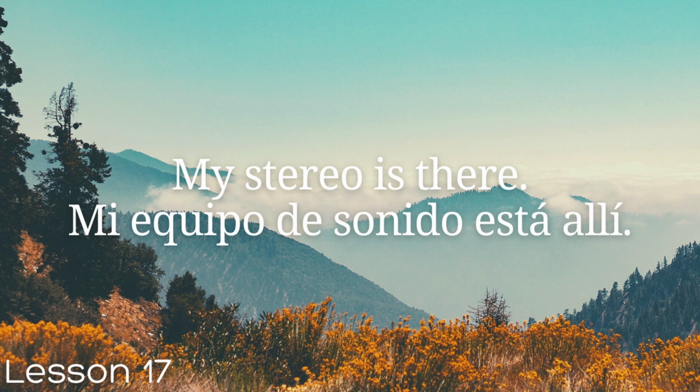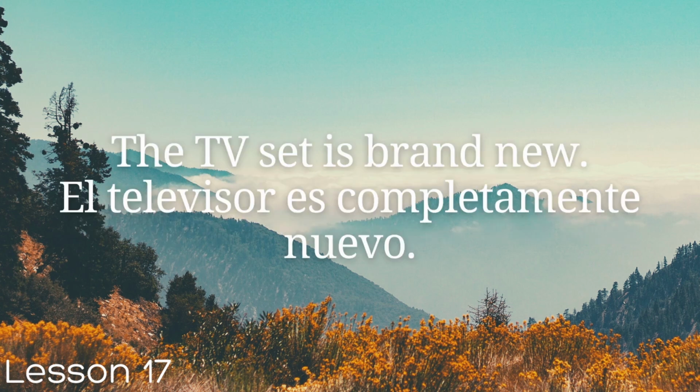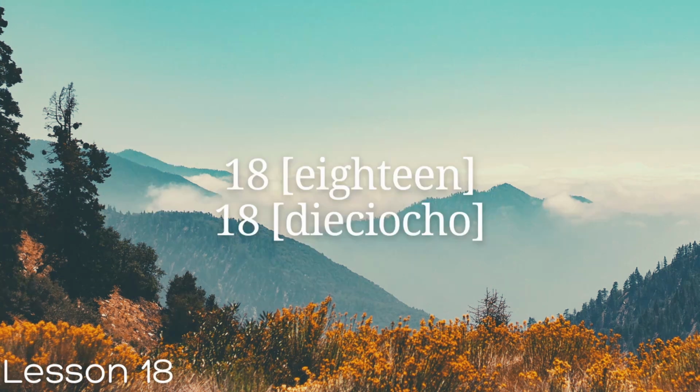My stereo is there. Mi equipo de sonido está allí. The TV set is brand new. El televisor es completamente nuevo.